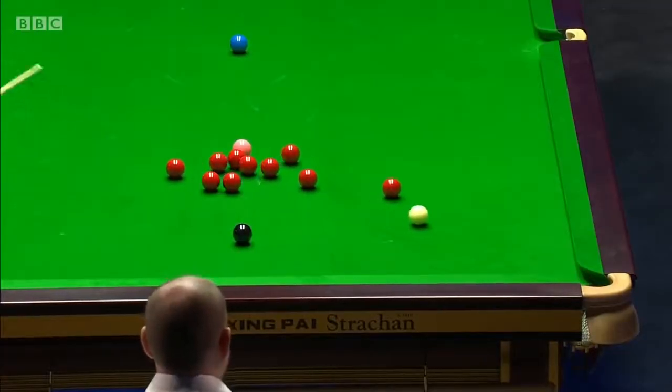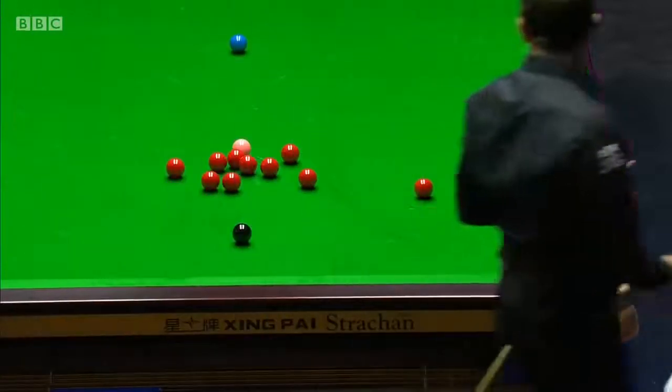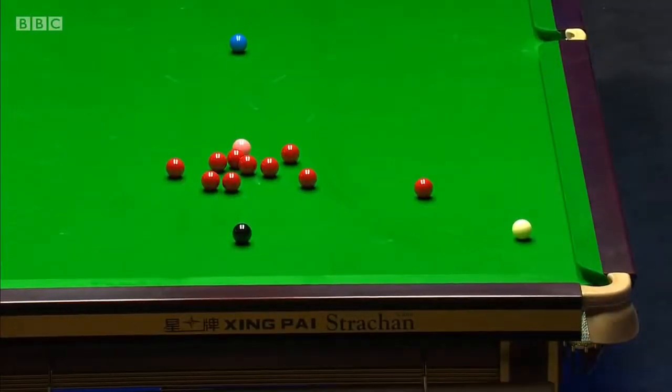Oh, he's judged it so nicely. A lot of players play that with a lot more pace and lose control of the cue ball, but Ronnie knew exactly what was going to happen there.